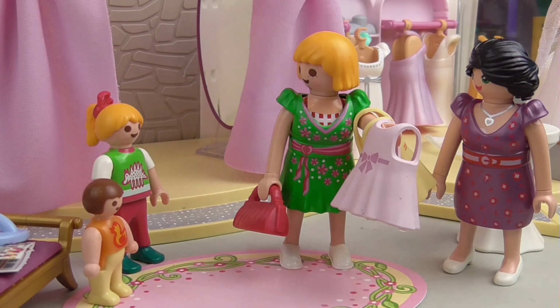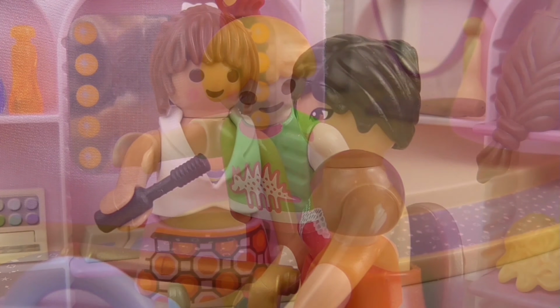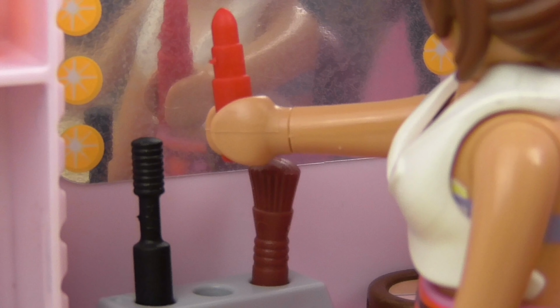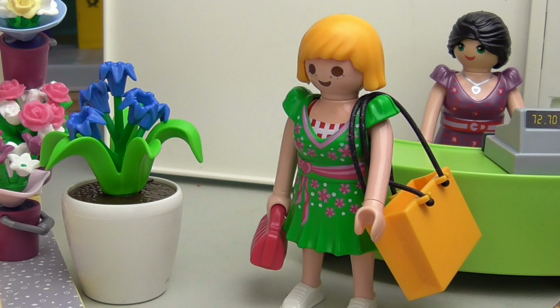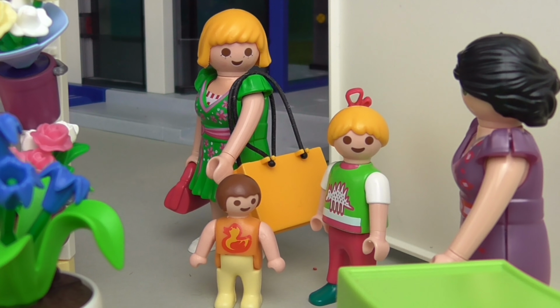Yeah, okay. Look, Anna, a lady's having her makeup done over there. It must be for her wedding. This really brings out your eyes. And now just a touch of lipstick. Yes, that looks gorgeous. Anna, Lena, we're going. Okay, Mummy, we're coming. Bye.